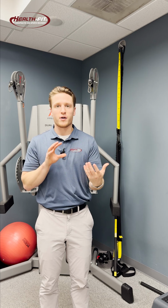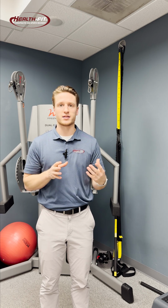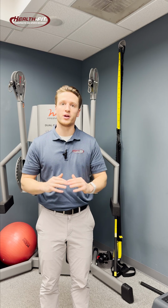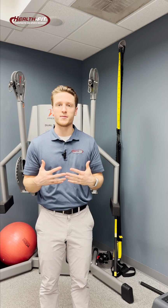So we have bursa sacs, which are small sacs of fluid that can become irritated and inflamed from various causes. What we need to do is work to get those to calm down, get the muscles in the surrounding area to function properly, and make sure our joints in the surrounding area are functioning properly. And that will help us get back on track for maybe that race that's upcoming.